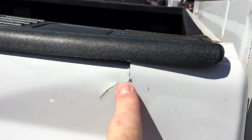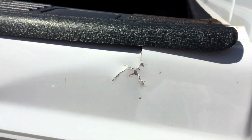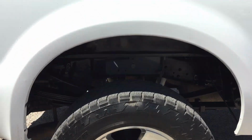On both sides of the bed, it's got this. So I imagine somebody dropped a fifth wheel trailer or a hitch or something right here and did that. But they're matching on each side, and there's no rear end action going on. So it looks like something just dropped right on top of the bed right there.